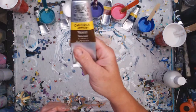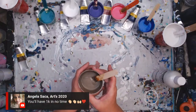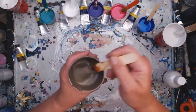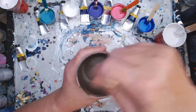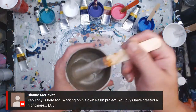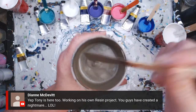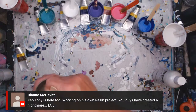This is Van Dyke Brown from Winsor & Newton. And I know you guys are like, why did you make a pearlescent brown? Because it's pretty, y'all. And, you know, brown gets so underrated. And I like brown. And it's really pretty. And it's very thick. I mean, we're definitely at a 3 for a trace.